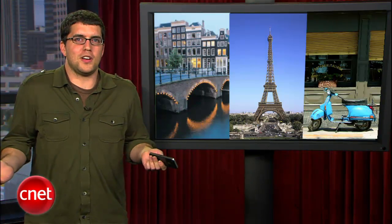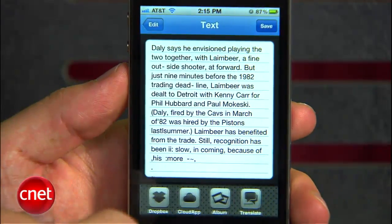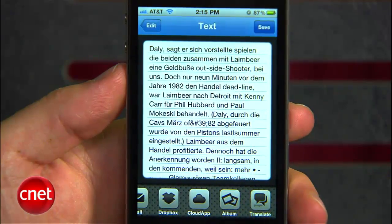We don't really know why you'd want to use this feature, but it's nice that it's there. The app is also able to translate whatever text you've captured using Google Translate. This is useful if you're trying to translate a dinner menu or any signage.